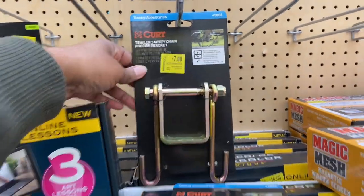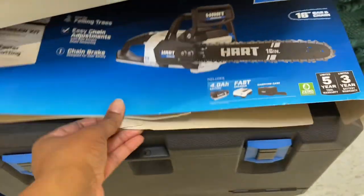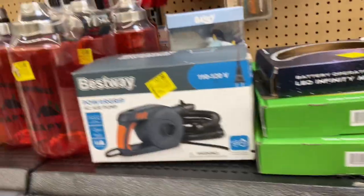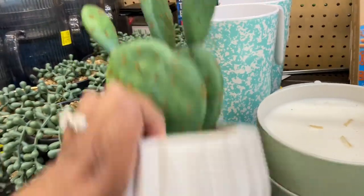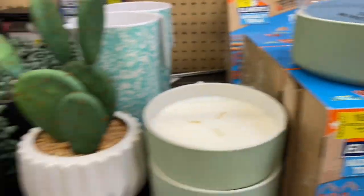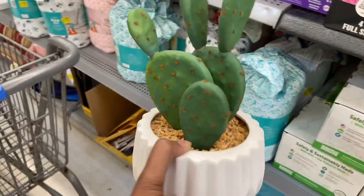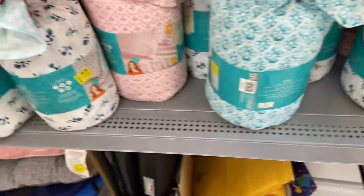$7 for a trailer safety chain holder bracket. This is down here. Oh, it's an electric chainsaw. Well, it's out of the package, so I can't see the price on that. Air pump, floral decor. $11. This one right here is $9.08. $8 for this. Pioneer Woman, $7.38. $44.96. And $38.96. And $47 for this table throw.